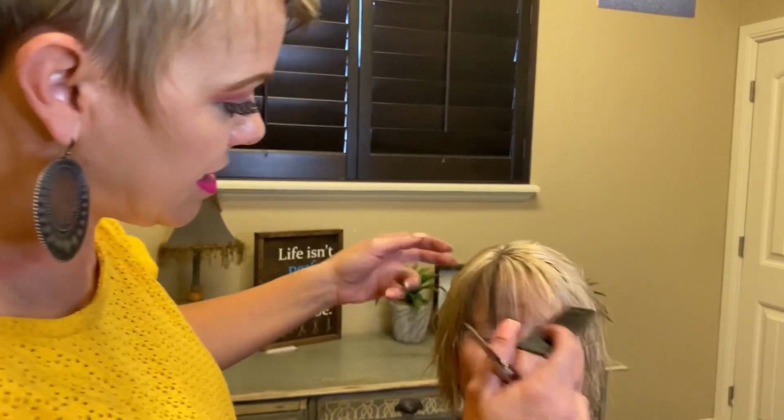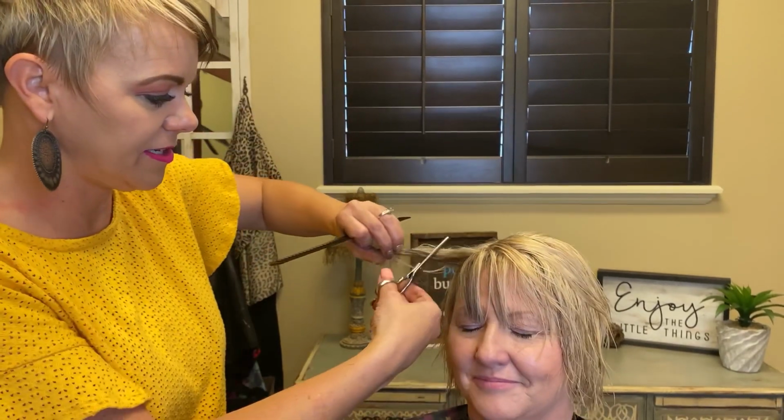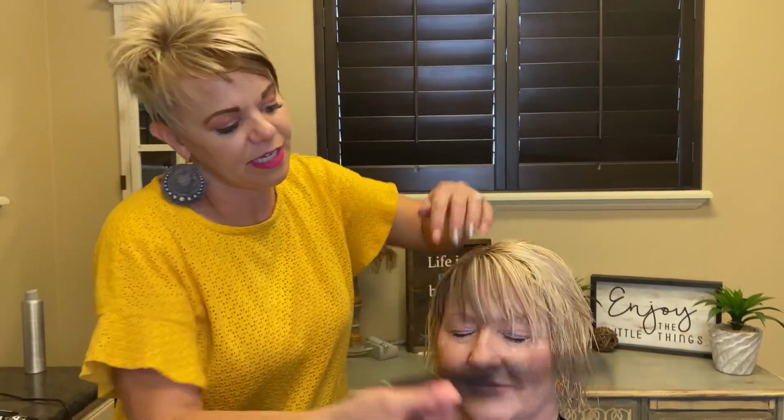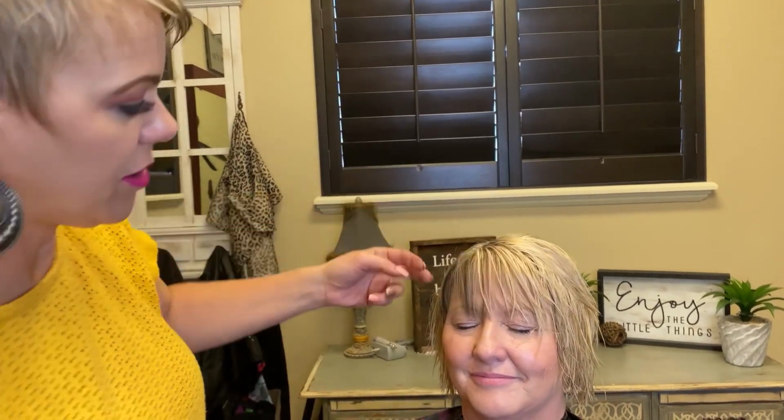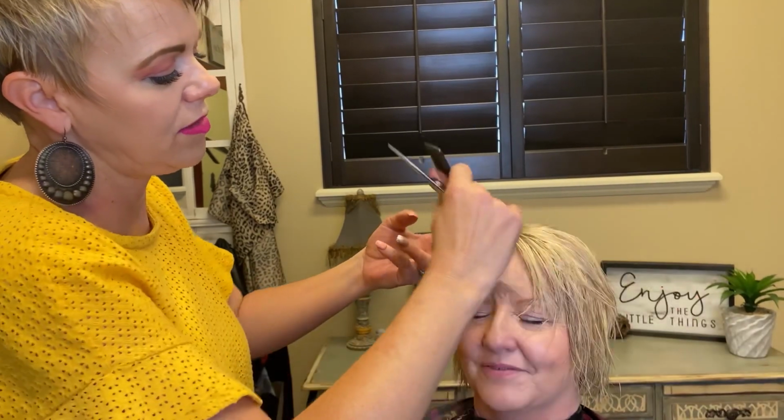Okay, they're seaming just a little bit. This is just the texturizing shear. So I did that. I am going to go a little bit shorter. Just think you'll like it better.